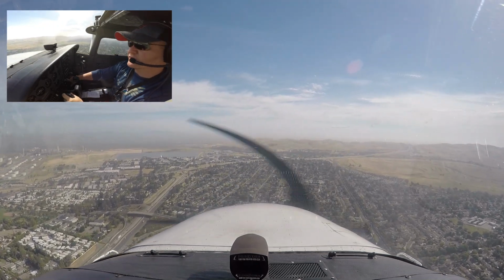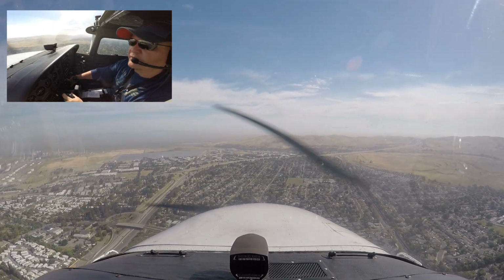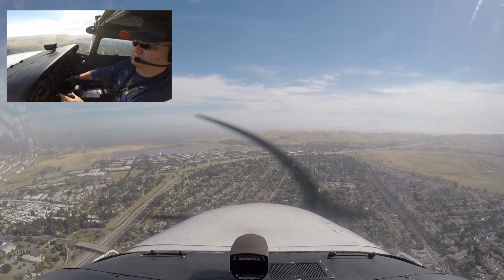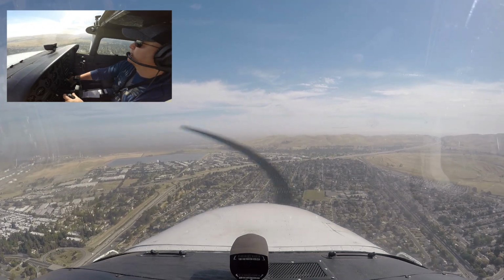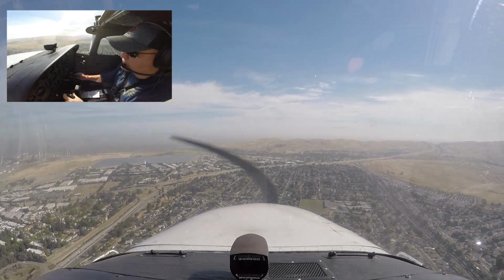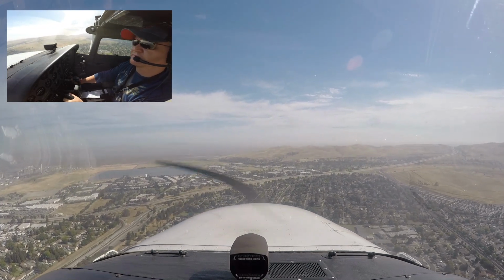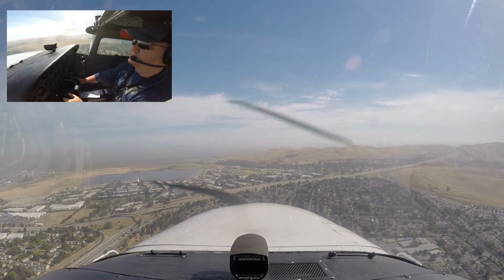Alright, Concord Tower, 2 Sierra Papa, abeam, 19 left. Continue on the downwind, I'll call your base turn. Okay, downwind, 19 left. Continue on the downwind, 2 Sierra Papa. 12 Alpha Sierra, Concord Tower, runway 32 right, line up and wait, traffic landing runway 19 right. Line up and wait, 32 right, 12 Alpha Sierra.